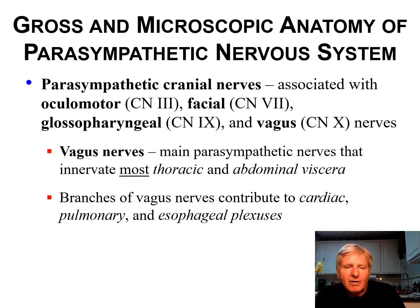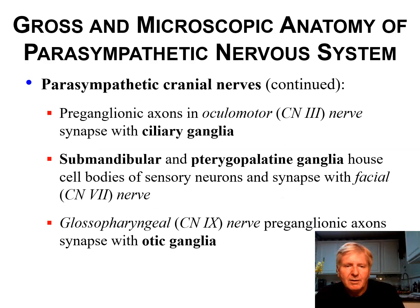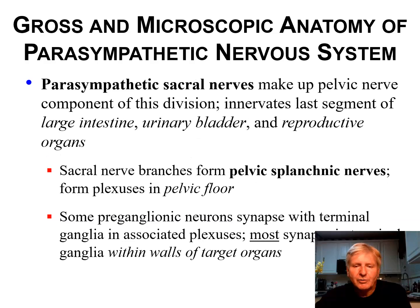Okay, it innervates most of your abdominal organs, like your GI tract, your pancreas, your liver, gallbladder, and most of your thoracic organs, your heart, respiratory system. Also, branches of the vagus will contribute to the cardiac, pulmonary, and esophageal plexuses. So the preganglionic axons in the oculomotor nerve synapse with the ciliary ganglia, very close to the eye. The submandibular and pterygopalatine ganglia are associated with the facial nerve and are involved in certain secretions. And the glossopharyngeal nerve synapses with the otic ganglia, and it's going to be associated with a lot of salivary gland activity.